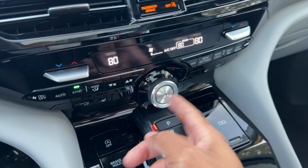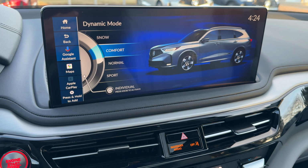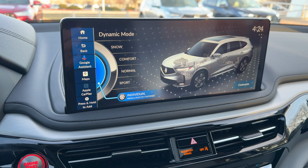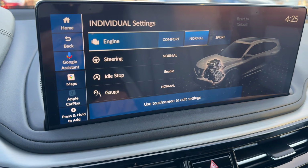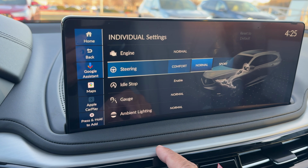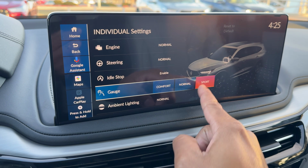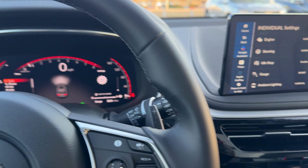Now you do have your dynamic mode here, and if you toggle this guy, you're able to toggle between snow, comfort, normal, and sport. And if you push down in it and hold it, you can actually go to individual, where you can customize the engine and choose if you want comfort, normal, sport, or the steering, where you can have it comfort, normal, sport. You can turn off the idle stop, change the gauges, which is cool too, to either sport or comfort. Sport, turn everything red, and it's a little bit more different, which is cool.